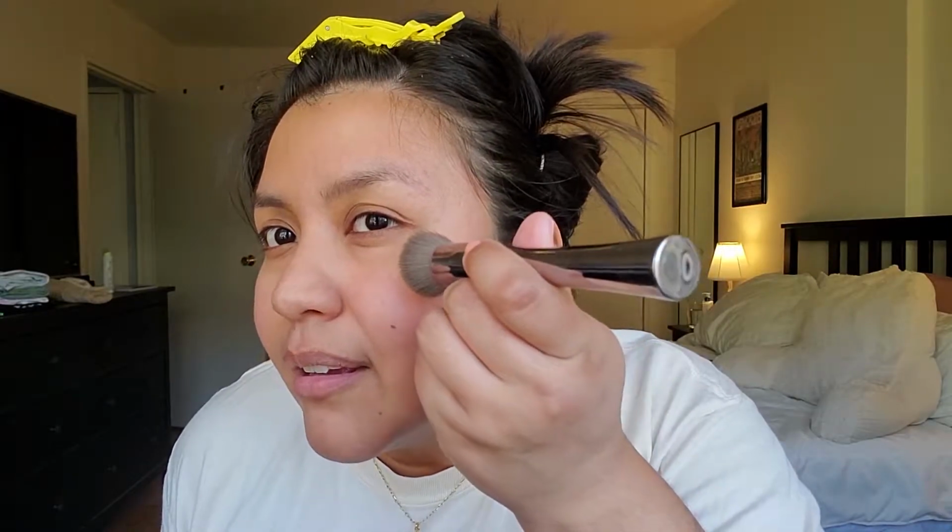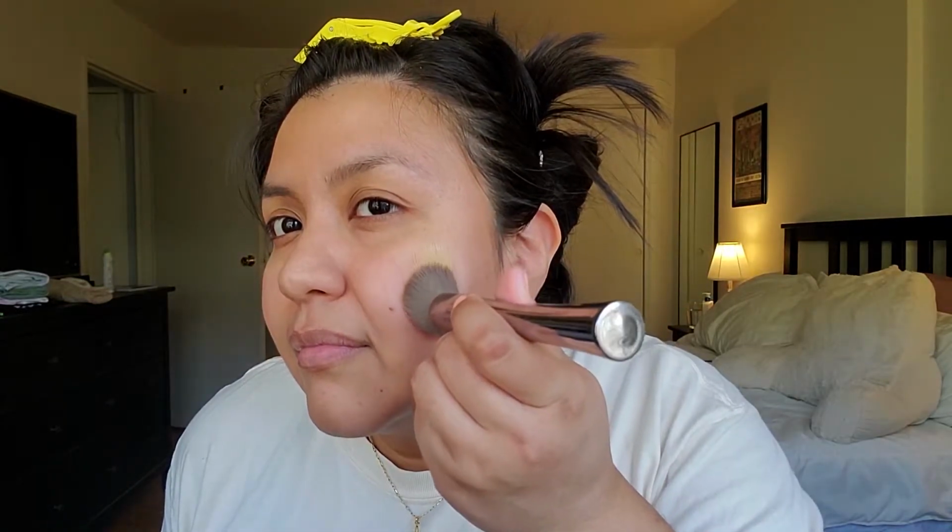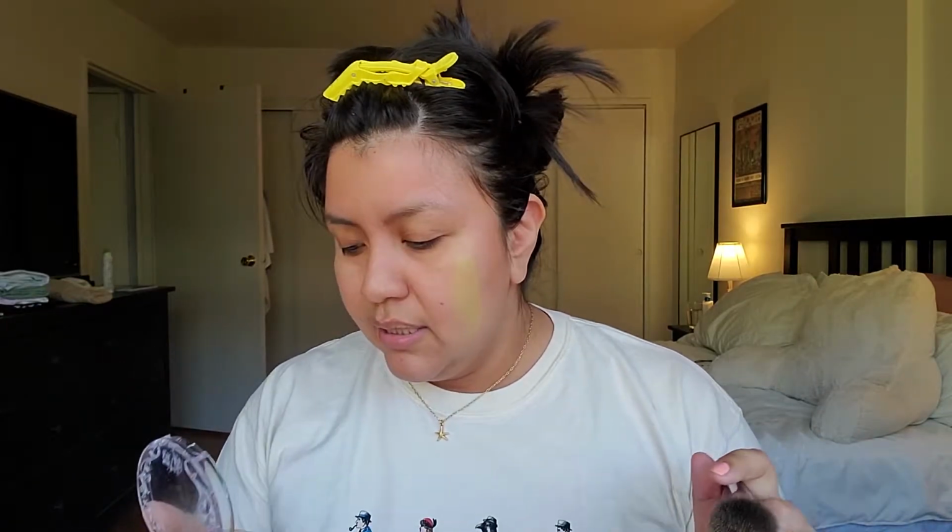So I got, oh, that's a good amount. Okay, so I'm just gonna do that thing. Oh no, that may be a little bit yellow. All right, so I'm just gonna be applying it.